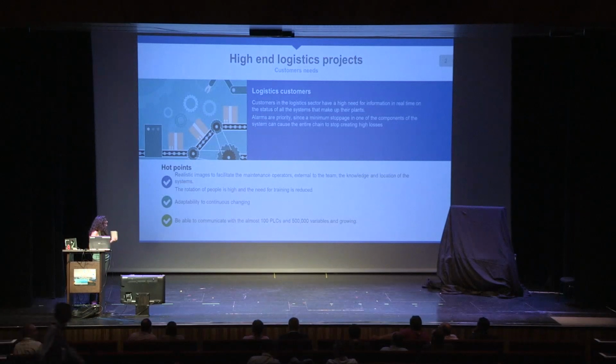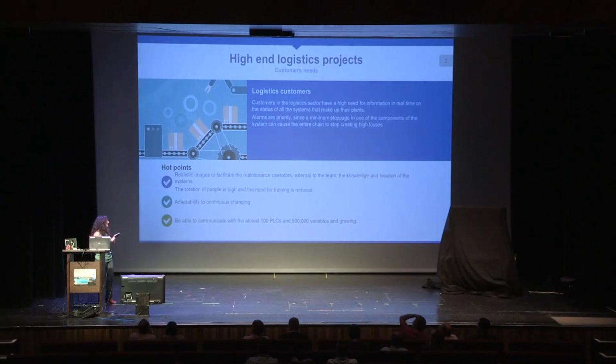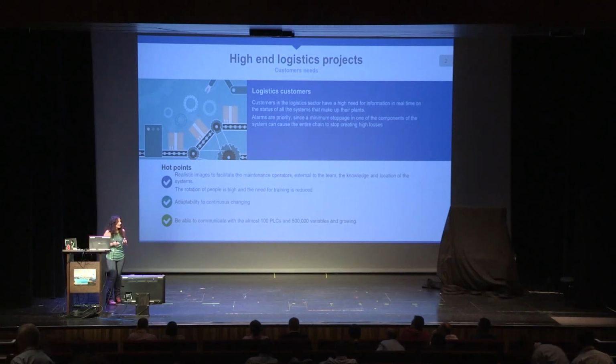In fact, there is not much difference between transport systems and logistics systems. What we are doing is monitoring different things. We are monitoring cars, we are monitoring boxes. The thing is to collect all the data in order to obtain the tool the customer needs.